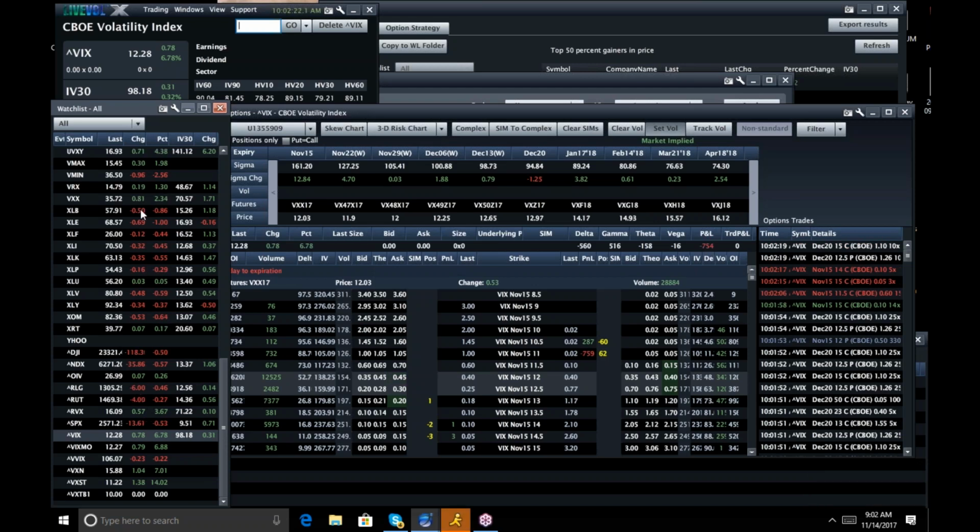You can see vol's finally getting a little bit of a pop. November looks like it's maybe going to settle over 12. December looking like it's finally getting over 13. January, that spread was at 1.3 earlier in the week, 1.4. It's now 1.2. So nice little pop there. So there's definitely some action going on.